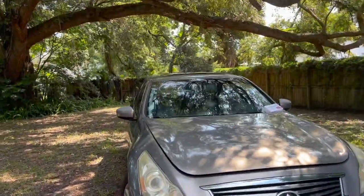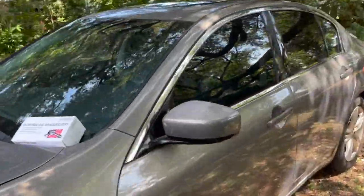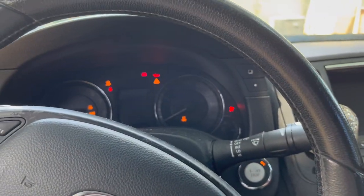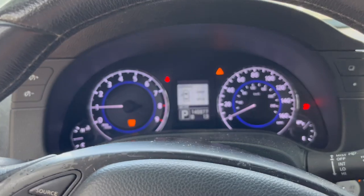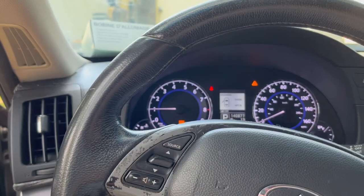Okay, check engine light is on. Vehicle rough on idle, and on acceleration, bad performance. And when you accelerate, check engine light starts blinking. I got a feeling it's ignition coil, but let's check.